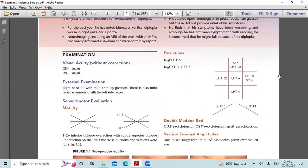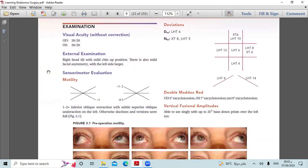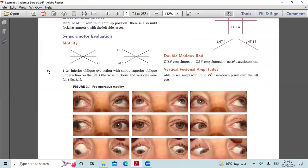Visual acuity without correction in the right is 20/20, and the left is also 20/20. External examination: right head tilt with mild chin up position. There is also mild facial asymmetry with left side larger. Sensorimotor evaluation. Motility in the right shows +1 downwards and temporal, +1 to 2 in the left eye upwards and temporal, and -0.5 downwards and temporal. 1 to 2 plus inferior oblique overaction with subtle superior oblique underaction on the left. Otherwise, ductions and versions were full.